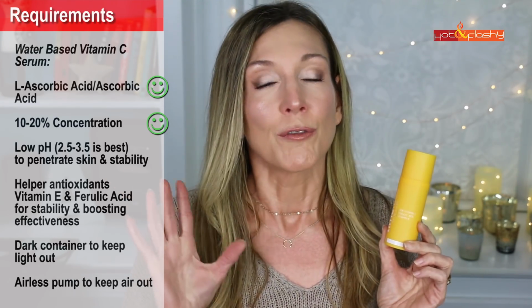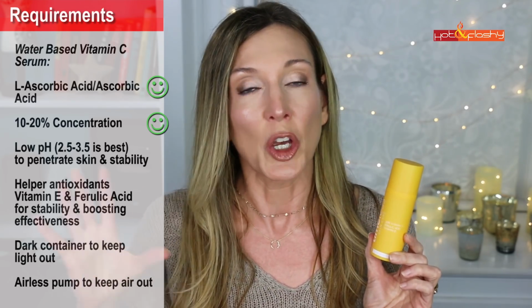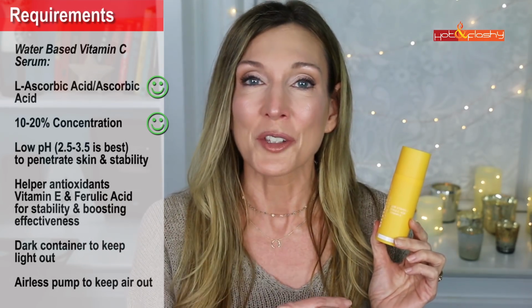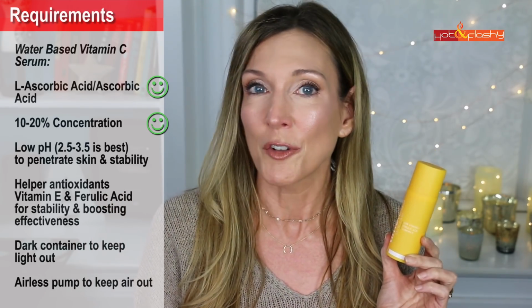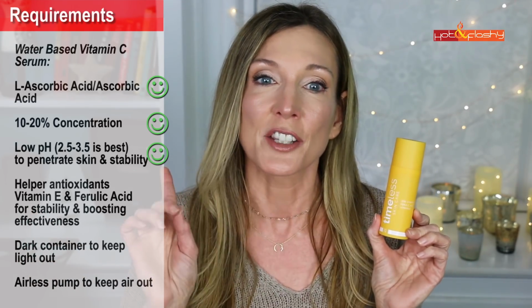So on the pH, very hard to tell. Most brands will not tell you what the pH is, and so it's a little bit of a guessing game here. My dad's a chemist, so I brought this with me one time, asked him to check the pH for me. It's right around 3.0, so this is perfect as far as the pH goes.